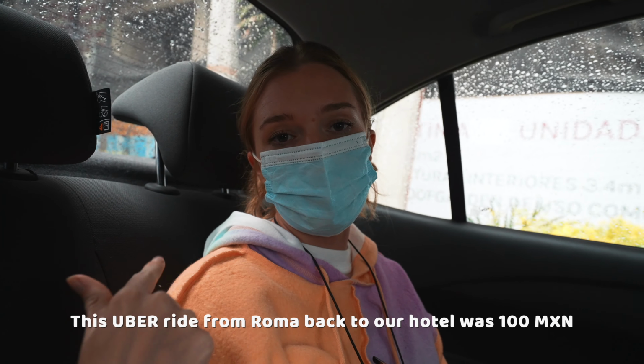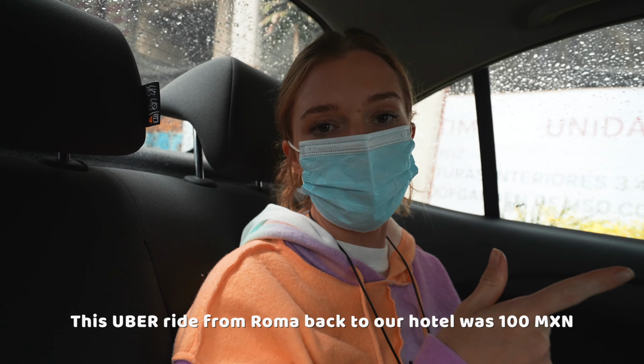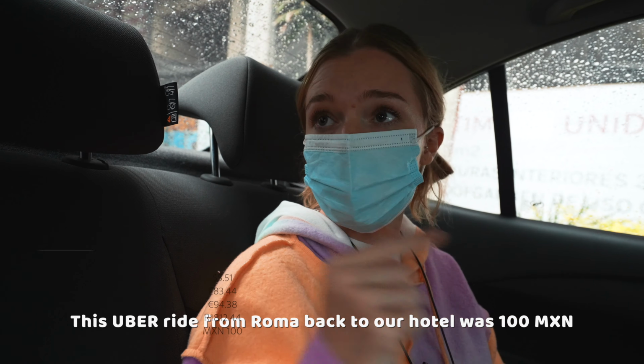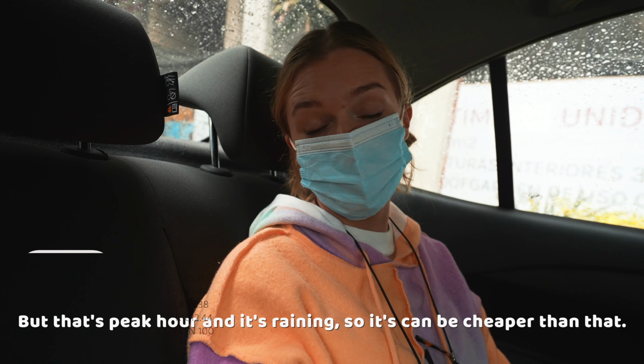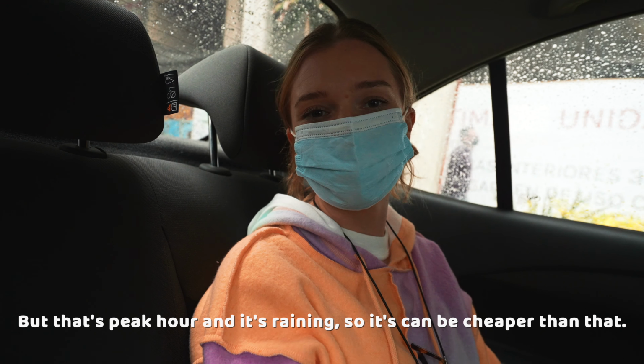This Uber ride from Roma back to our hotel in the historic district is 100 pesos, but that's peak hour and it's raining, so it's sometimes cheaper than that.